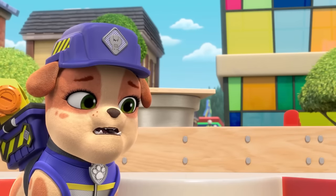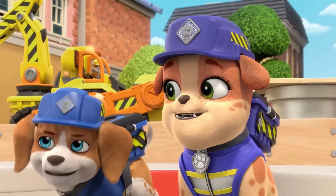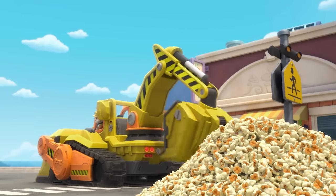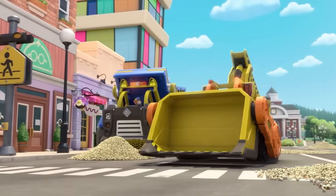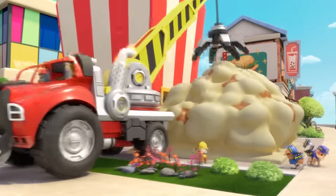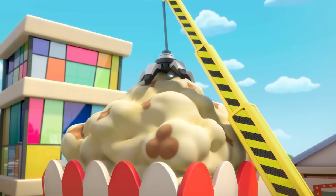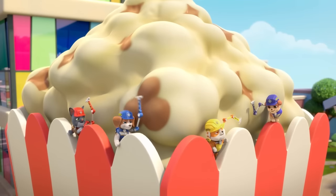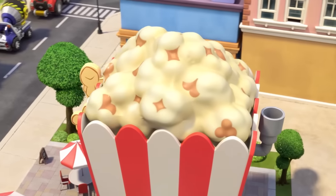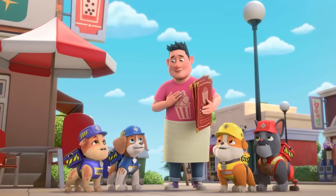This is a major cleanup job. Oh? Did somebody say cleanup job? Time for some street sweeping action! Rubble on the scooping double! One popcorn roof going up! Easy. Okay, let's nail it down. Wow. Wow! A five-star idea turned into a five-star popcorn cafe! Thank you, Pups. You're welcome, Cafe Carl!